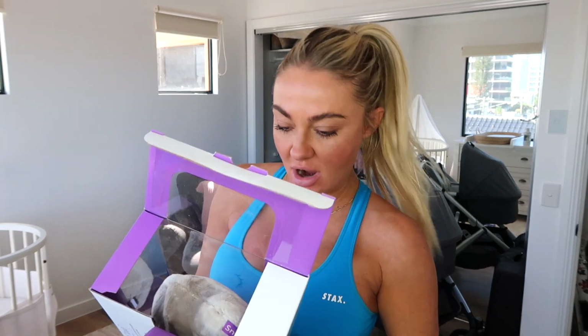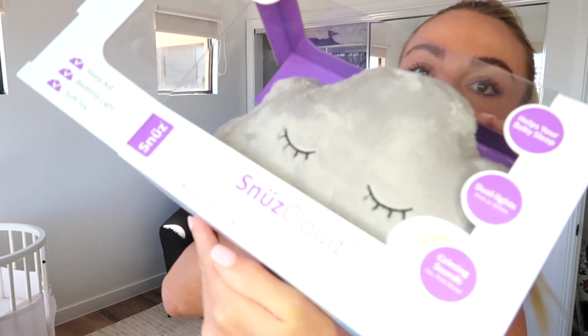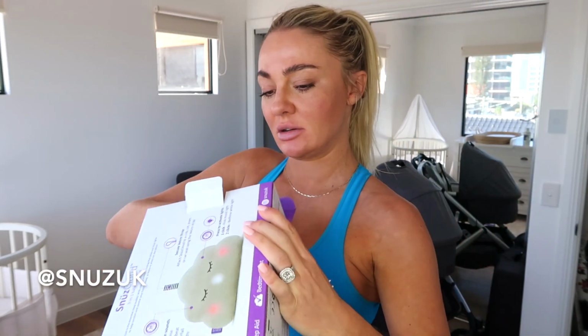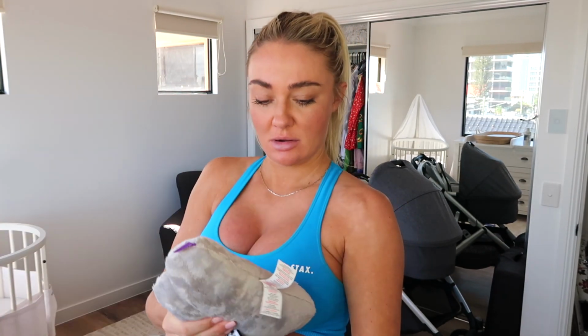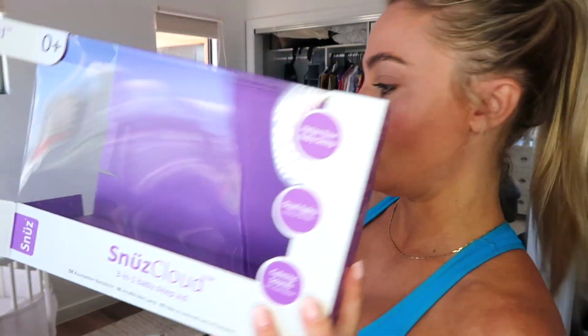I've just started, oh my God, I'm so exhausted. I've just started opening up a few products that I have bought. 3-in-1 baby sleep aid by that Snooze brand. So nice. It has pink noise, heartbeat, waterfall, and lullaby. I have to work out how to use this thing. But it's to hang in the cot, or it's to hang in the bassinet in the room. So yeah, that's one of the things I bought.